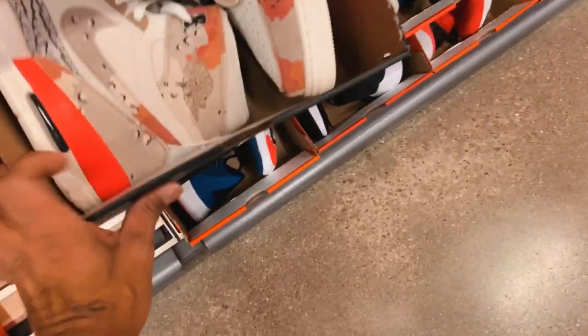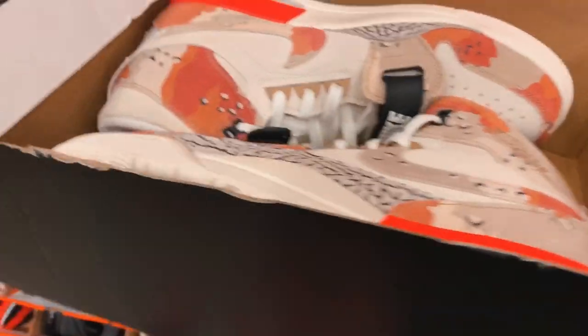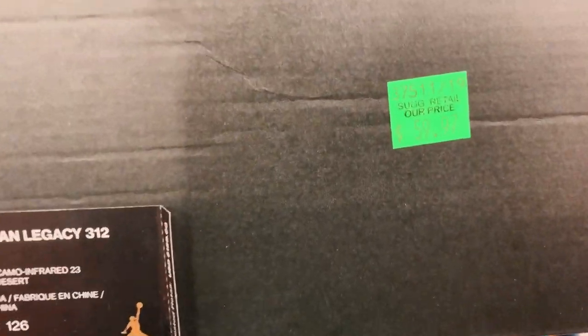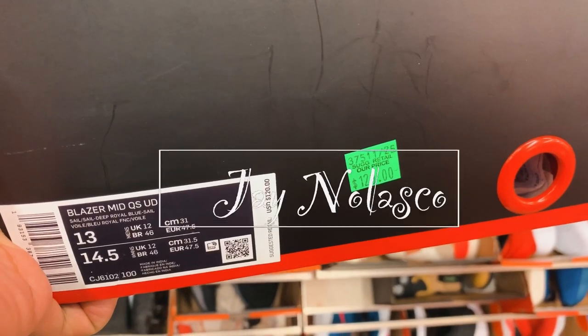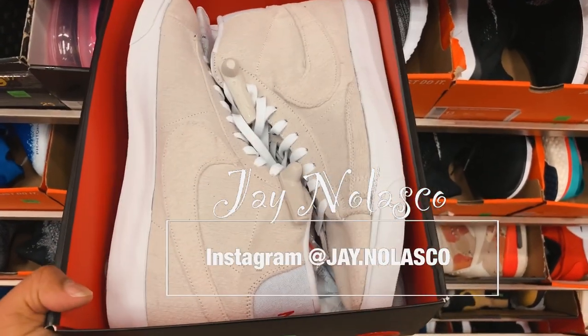On the Hashwall, we got some Jordan Legacy 312. Looks like some kind of camo, and what size? 13. Oops. The price, not bad, $59.99 on this one. Ooh, if that's my size, I'll take it. These are mids, and this colorway, not bad.